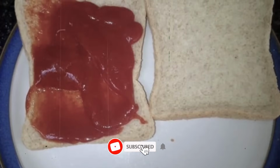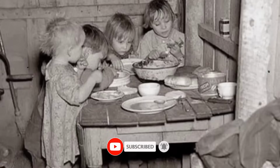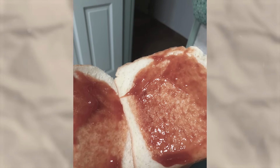In some school cafeterias during the 1930s, this was even served to kids. Depression-era children grew up with these sandwiches, and many carried on the tradition even as times improved.